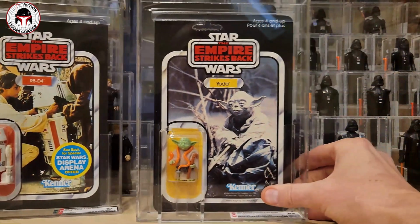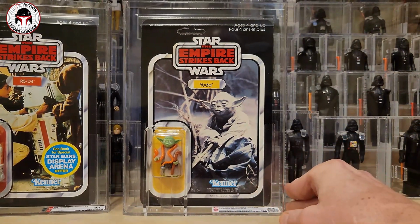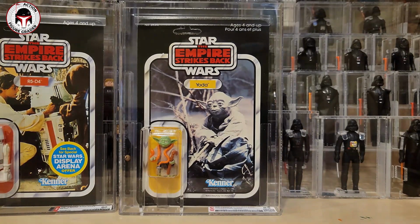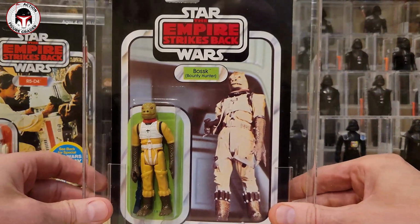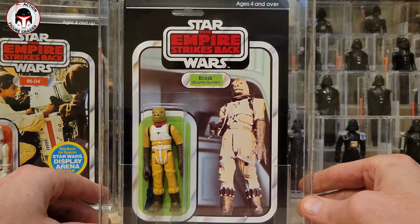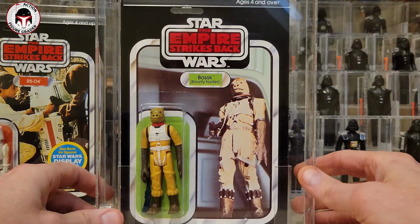So that one was a big one, and the running theme really was Empire Strikes Back cards. Most of my pickups this year were Empire Strikes Back card backs. It's my favorite film, and I just decided that if it's going to be my favorite film, I might as well pick up some mint on card Empire Strikes Back cards. And here's another gorgeous one.